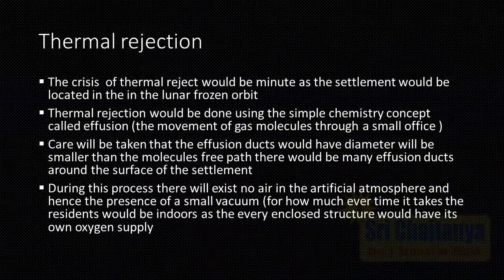As mentioned earlier, Project Selene would be located in the lunar frozen orbit, because of which thermal ejection would be minute. Thermal ejection would be done using the simple chemistry concept called effusion, the movement of gas molecules through a small orifice. Care will be taken that the effusion ducts would have diameters smaller than the molecule's mean free path. There would be effusion ducts around the surface of the settlement. During this process, there will exist no air in the artificial atmosphere and hence the presence of a small vacuum. For however much time it takes, the residents would be indoors as every enclosed structure would have its own oxygen supply.